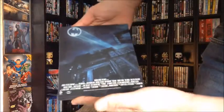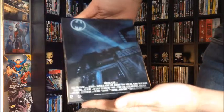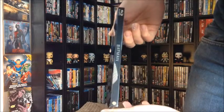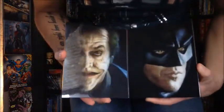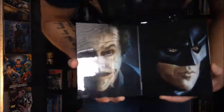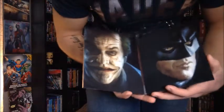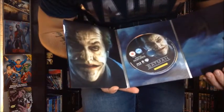Show you the back. There's the bat signal in the sky. It's very nice. Sleek design on the casing. It's a bit slimmer than other Blu-rays. Let's take a look at the artwork inside. Here's the artwork inside, guys. You've got Michael Keaton's Batman there, Jack Nicholson's Joker. Looking very, very nice. The artwork is pristine and beautiful. There's Batman.